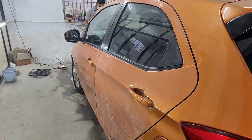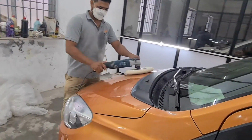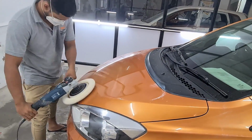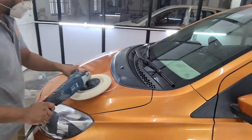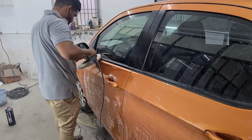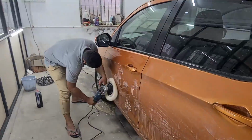So the next day I came to the garage, and I got my buffing services done. What they do is they buff the paint on all the sides, the entire car, such that you have a proper finish, because the right side is going to be dull. It's an old paint, but on the left side it's a new paint, so you'll have that glossy finish. So I wanted to make sure that the entire car has the same finish. So I'm getting the car buffed up.